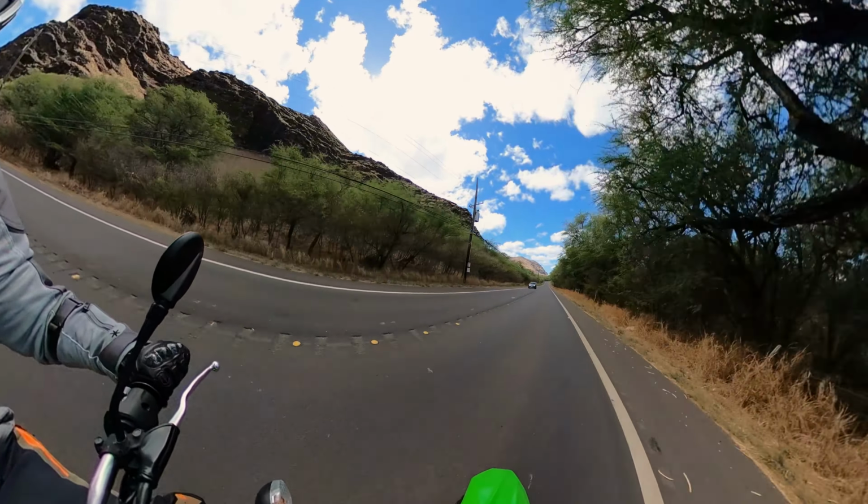So many other people that are accelerating and slamming on their brakes, going over speed bumps, accelerating, slamming on their brakes, and I'm just maintaining speed. It's kind of nice. Look how beautiful that sky is.